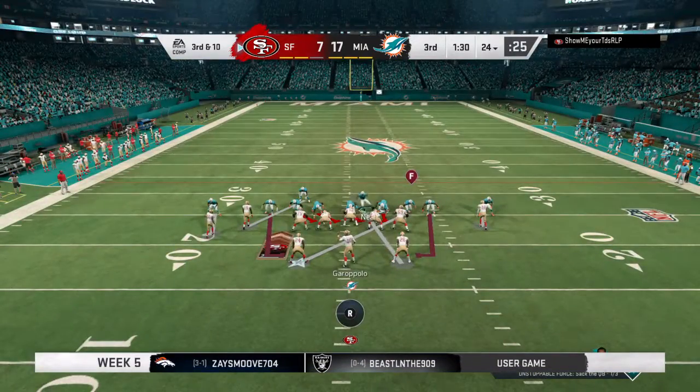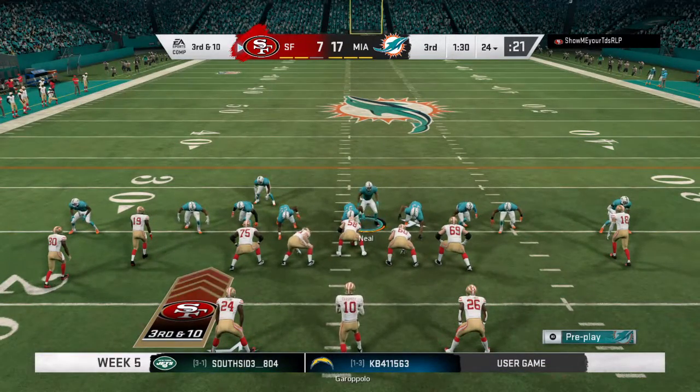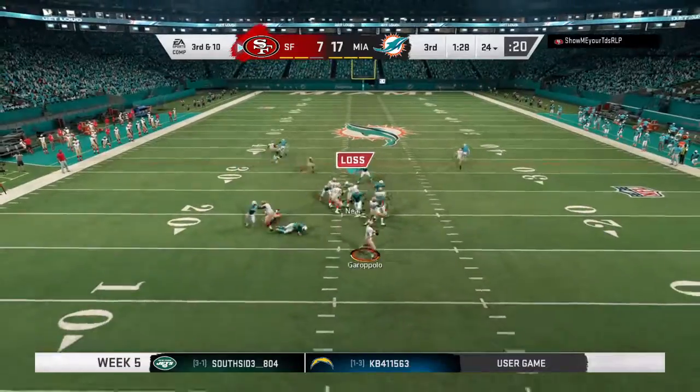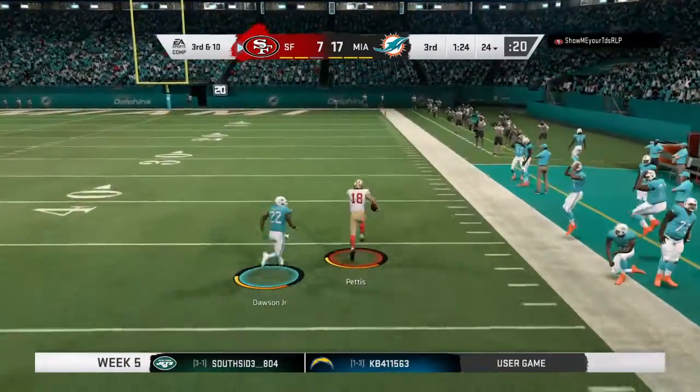65. 11. You got time. 12. You got time. Hey, Charlie. Tight door. 21. Back. And the blitz does come. Get. Open man is Pettis. It's complete.